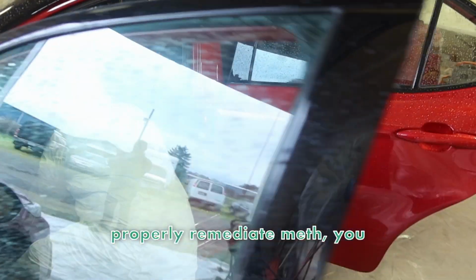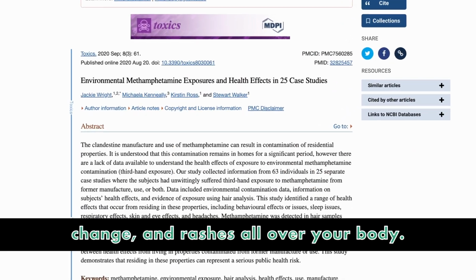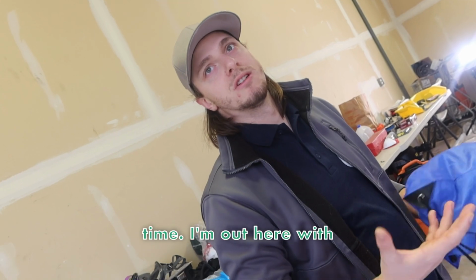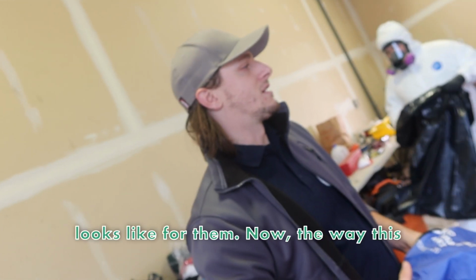Turns out, if you don't properly remediate meth, you run the risk of getting things like eye problems, massive behavior change, and rashes all over your body. And sometimes you'll actually get life-threatening diseases like cancer. Not a fun time. I'm out here with Biomanagement Northwest, and they're going to give me the rundown on what a typical meth cleanup looks like for them.